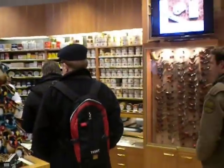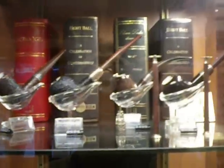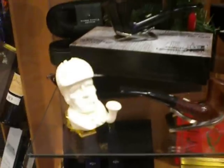Let me just give you a little look around. Look at these Dunhills here. These are some nice. This is a Dunhill, man. You can hope you can get them. Some nice pipes. Cumberland stems. Little Meerschaum.